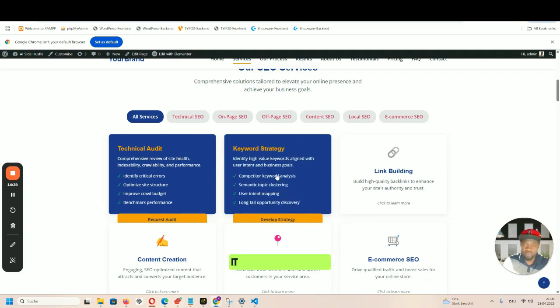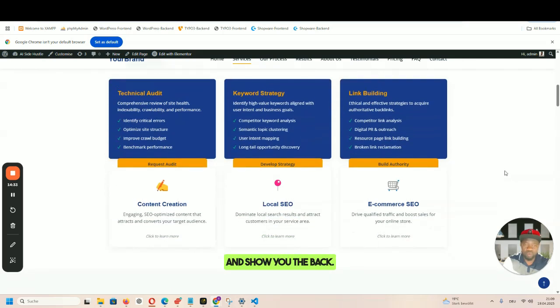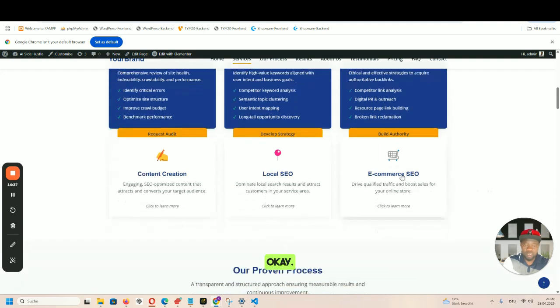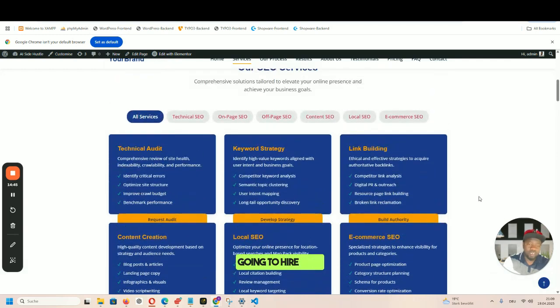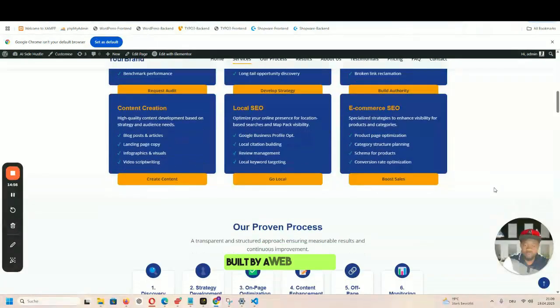Keyword strategy. It flips and shows you link building. Flips and shows you the content. Competitor link analysis, digital PR. Okay, e-commerce. It flips and gives you the content at the back. This is very beautiful. So imagine if you are going to hire a web designer to create this website, to code it for you, you are going to spend thousands of dollars to get this website built by a web designer.